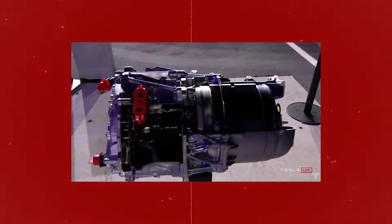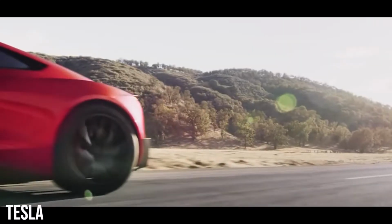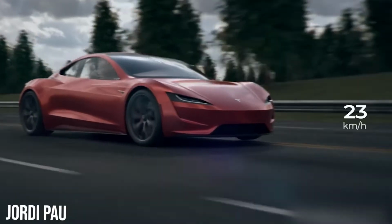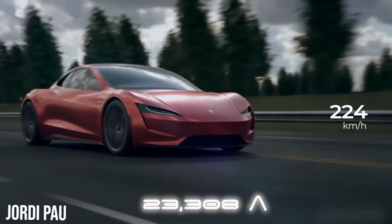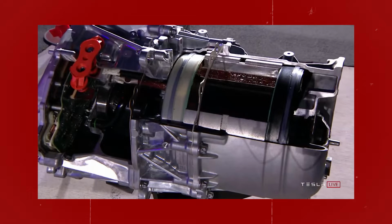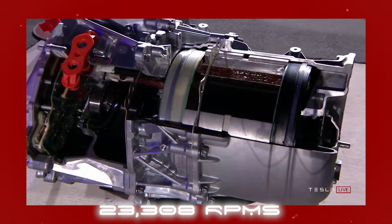Naturally, these motors had a bigger perk that would help humanity in the long run. These motors, as opposed to conventional engines, can produce more power and speed without polluting the environment with toxic gases. Speaking of power, Tesla's new insane motor can spin at speeds between 0 and more than 18,000 RPMs. Since the motor hasn't yet been given a better finish, it's anticipated that it will spin at speeds of up to or more than 23,308 RPMs.